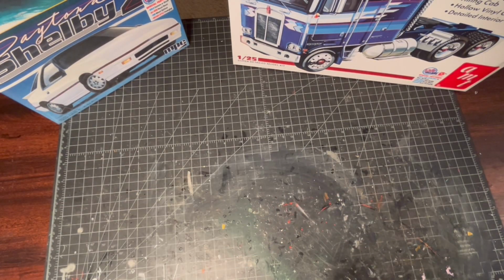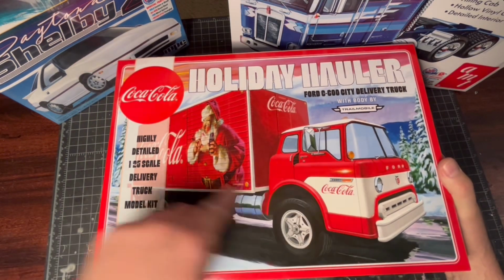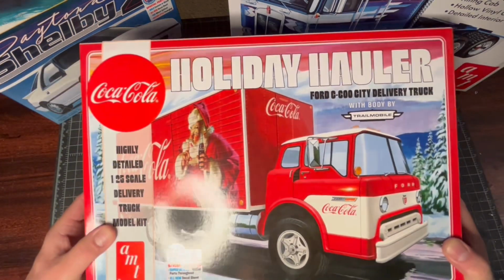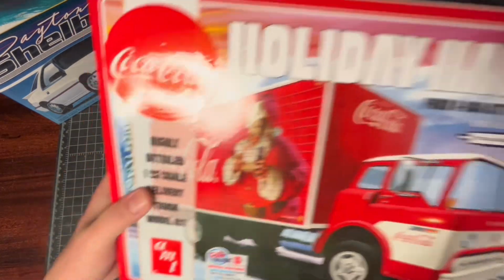Another big one here. Santa Claus Ford C-Series delivery truck. Neat. That is cool. I really like that.